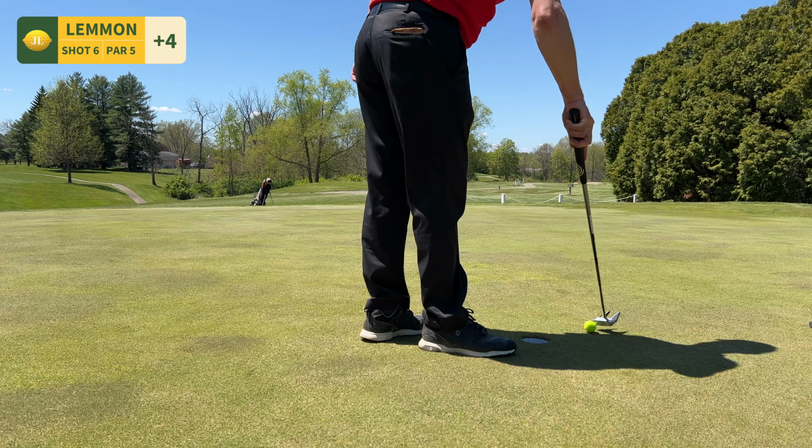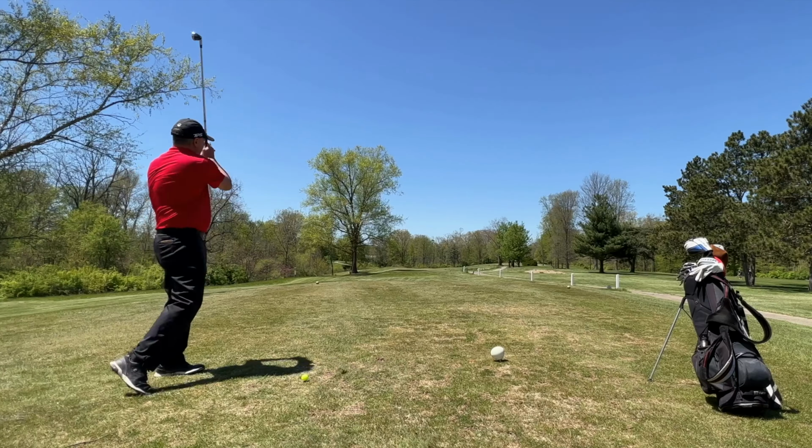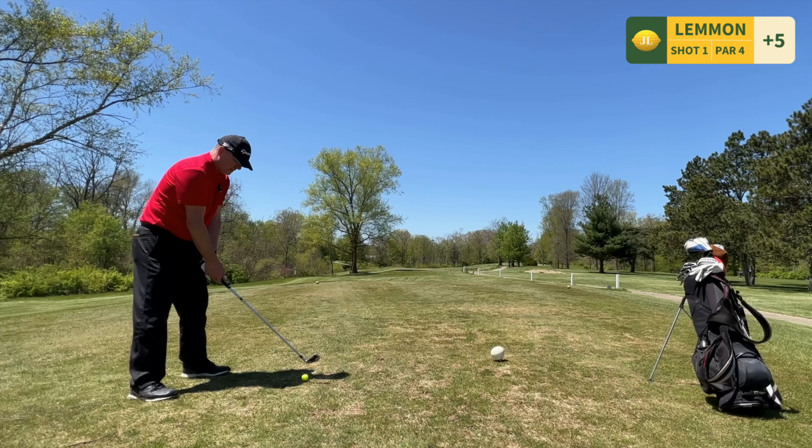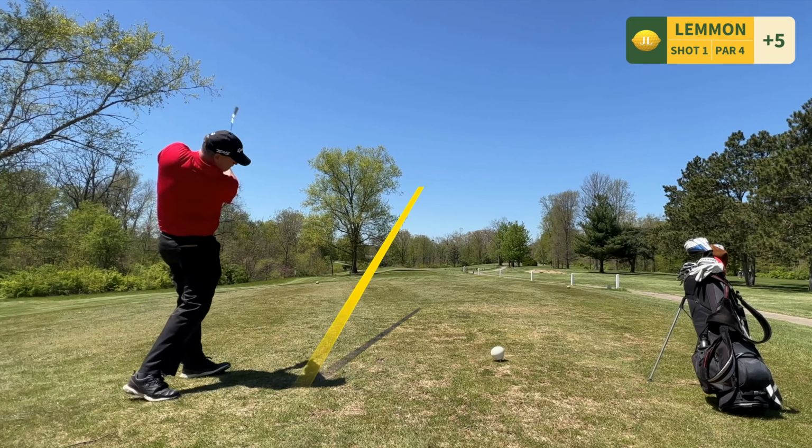Not too bad. Good first putt, just kind of missed that. The chip was actually probably the issue there. Came up short. Par 4, it's a layup hole, just hit a 4-iron about 195 yards and hit a wedge or a short iron in.